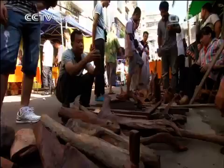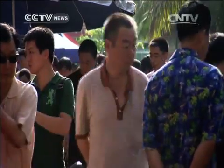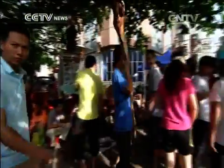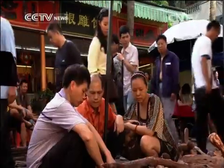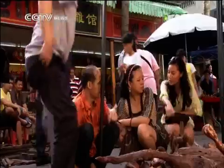This is Haikou's Huanghuali or Yellow Rosewood Market. It's the only place in Hainan where you can find this precious yellow rosewood in its most original form. The trees grow in some parts of Southeast Asia, such as Vietnam and Thailand, but the best and most valuable is found here on Hainan Island.